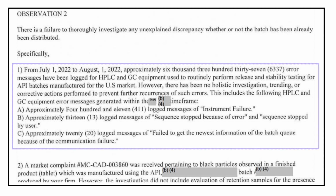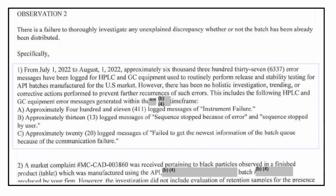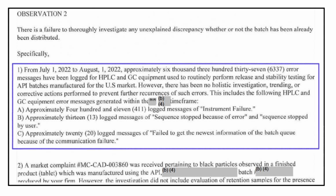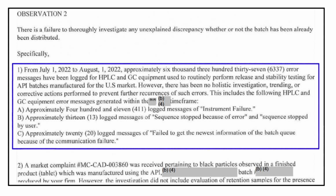Along with this, auditors also pointed out that there were approximately 411 error messages logged because of the instrument failure. Approximately 13 messages were logged where the sequence stoppages occurred because of the error and the sequences were stopped by the user. Approximately 20 messages were logged because of the communication failure.